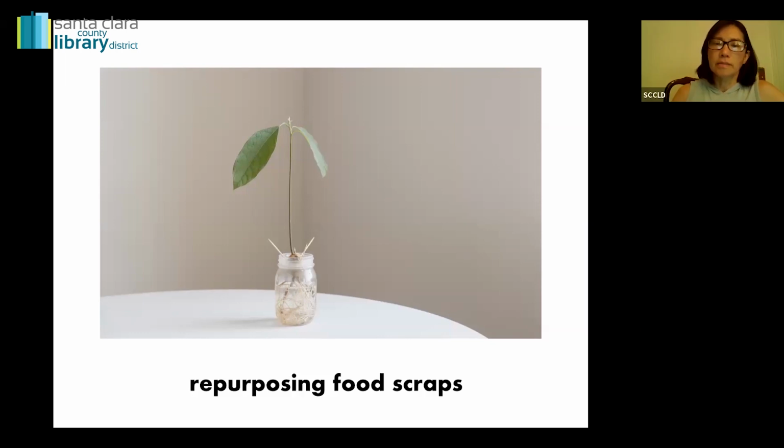So with that, I'm going to go into a really quick demo about repurposing food scraps. And as I answered before on that question about the avocado plant, this is a picture of my avocado plant, which is much bigger now. It's really cool to watch seeds grow when you harvest them from your produce or repurpose food scraps in certain ways. Especially during this time where a lot of us are inside, it brings me a lot of joy to see these things come back to life.